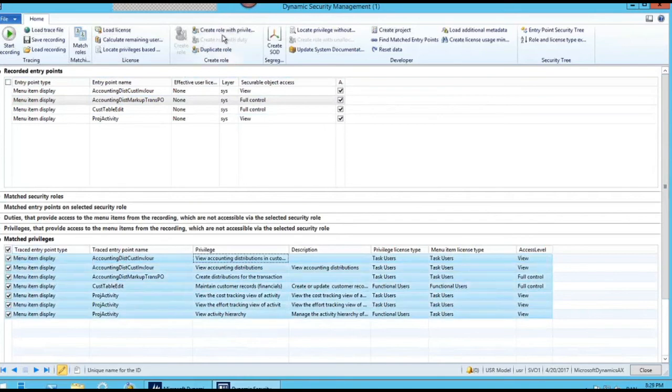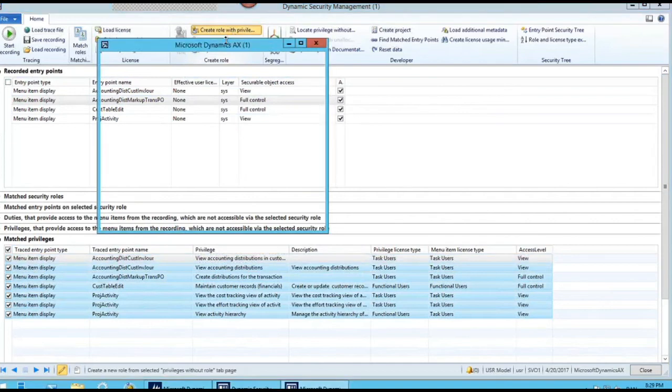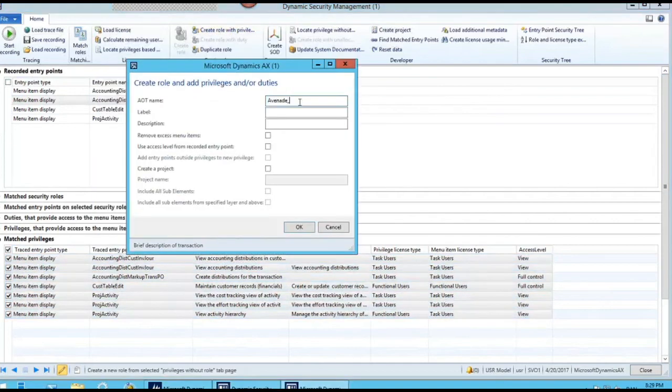As soon as you do that, a button called Create Role with Privileges opens. In this case, you can simply enter an AOT name, and as you can see here, we also work with prefixes here. So we're just going to enter test, and then we have, for instance, sales clerk. This will be the name of the security role when you assign it afterwards, and you can enter a description. And then we have a functionality here called remove access menu items. And what we actually do is that we merge all of these privileges together into one new privilege.